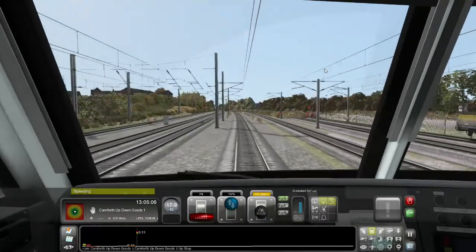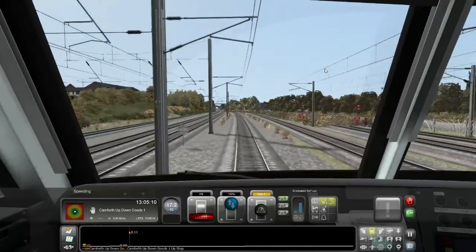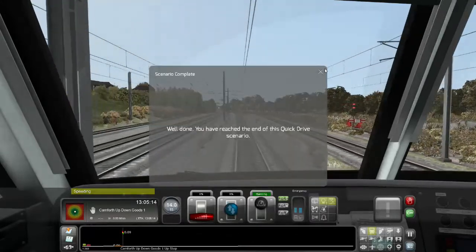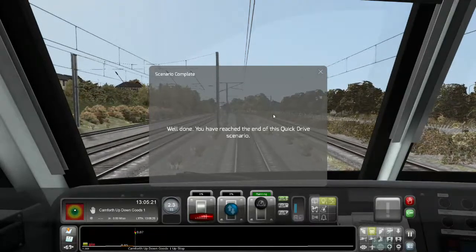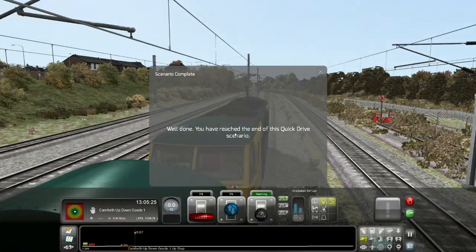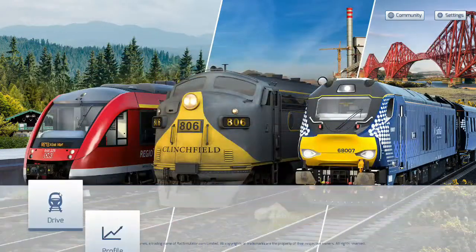So I'm just gonna lay off on the acceleration, braking. Yay! I'm gonna stop at the end actually. Yes, it said stop to 0 out of 1 destinations, even though I did make my destination.